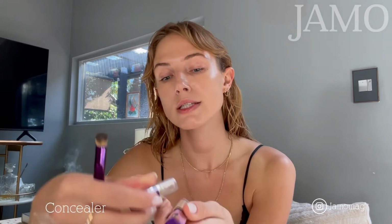I like to go in with concealer first, because I'm not a huge fan of a full face of makeup or a full face of foundation. These little guys, how cute. This is the Tarte Creaseless Concealer. I wear shades 33N and 25S. And then they also have this super cute little concealer brush, which I recommend buying if you get these products, just because it works really well with them.